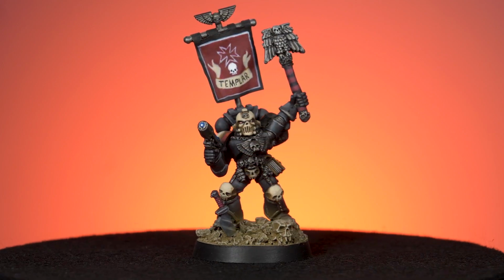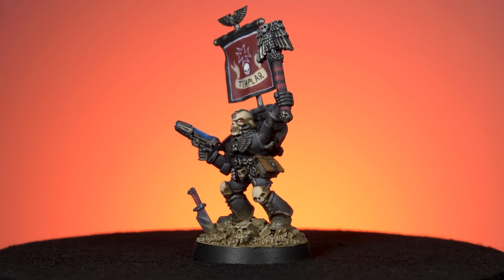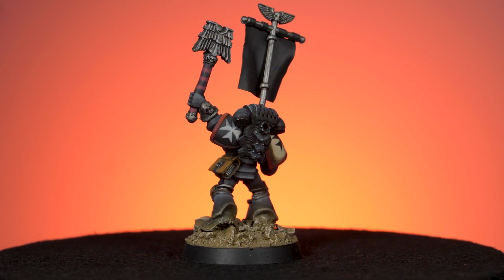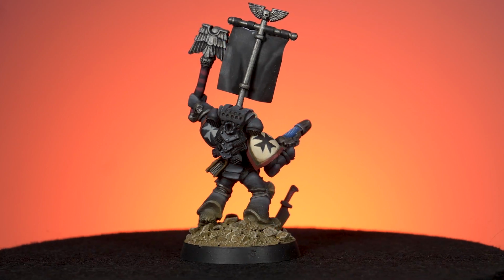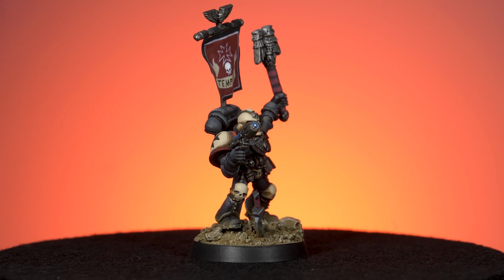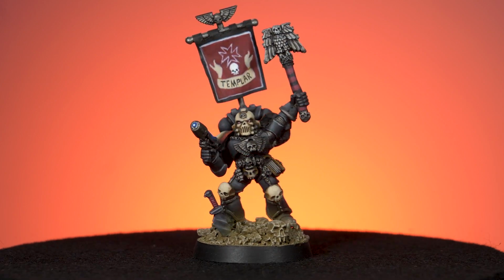Also, one fun thing I did was one shoulder pad has a black Templar icon, and then the other shoulder pad has a white symbol. It's a little bit of a bummer that he's holding his arms so far up because it's actually kind of hard to see his shoulder pads, but it's just a fun detail that makes me really happy.